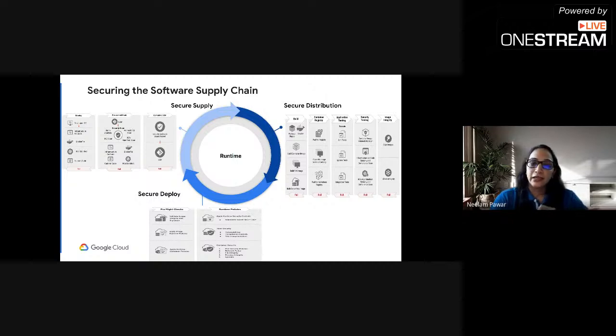And next is the deploy phase. So that is the final phase. There will be two subcomponents here. You will be having a pre-flight deployment check, making sure that whatever images you are putting, you can verify against an organization policy. So the images should be from this repository only, and there should be no vulnerability. If there is a CVE score in this vulnerability, that image should not go to production. So that type of pre-deployment check should be there.